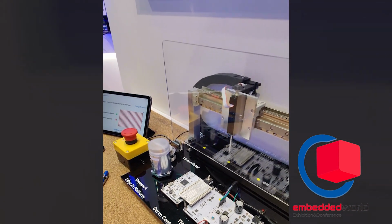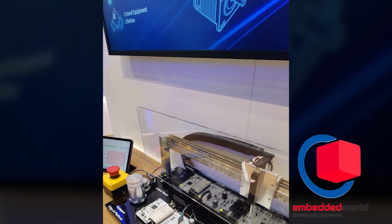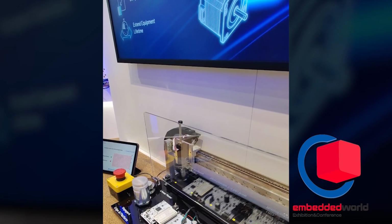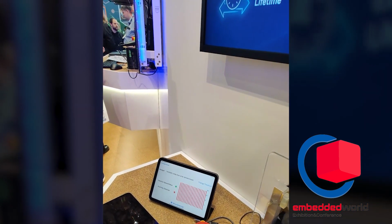So really, this demo speaks to all of the motor control that's available at Analog, including our condition-based monitoring. The whole idea is to make autonomous manufacturing more efficient. And what you can see from the panel?